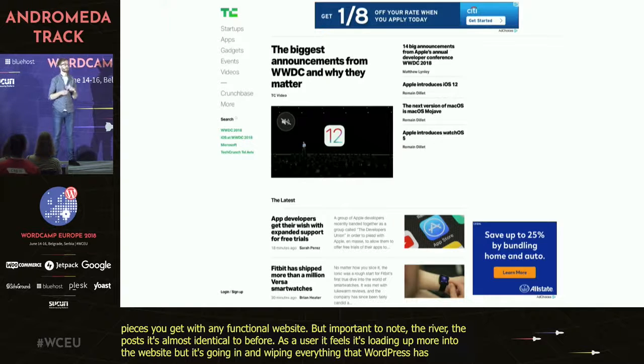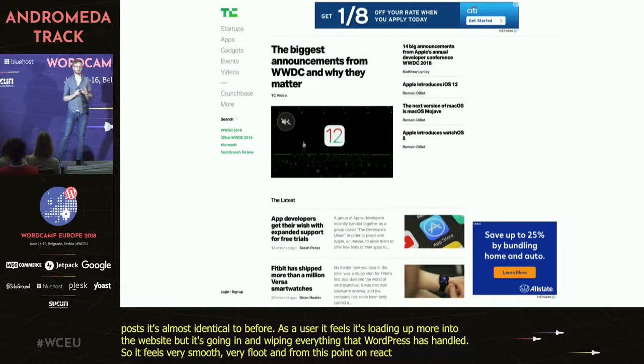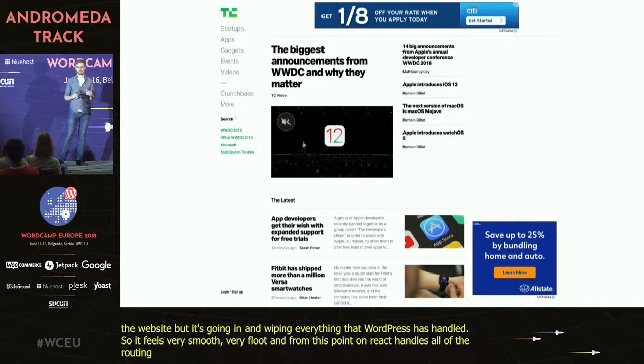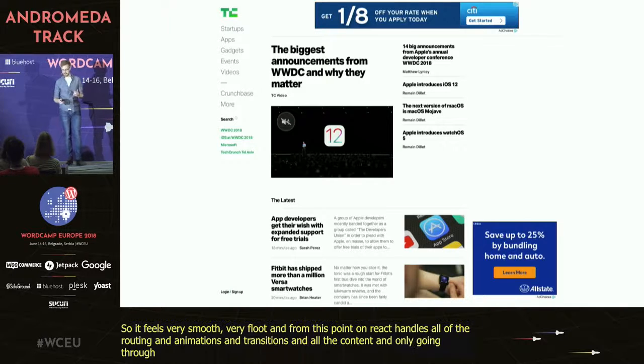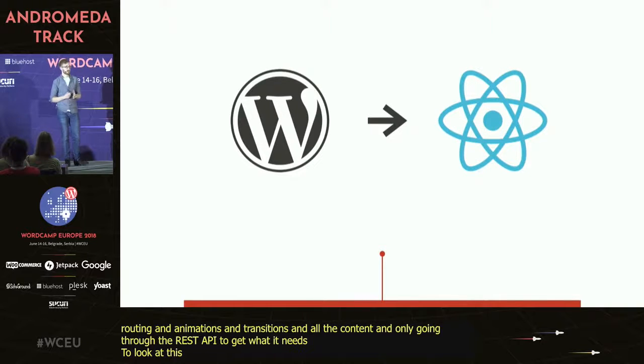So it feels very smooth, it feels very fluid, and from this point on, React handles all of the routing, all of the animations, the transitions, all of the content, and it only goes through the REST API to get what it needs.